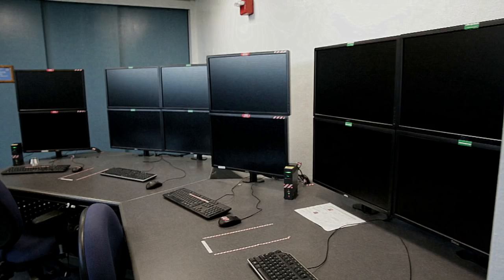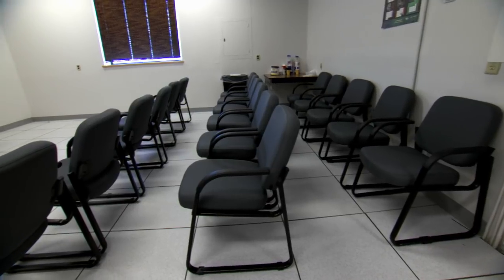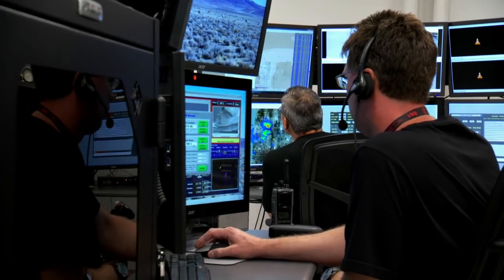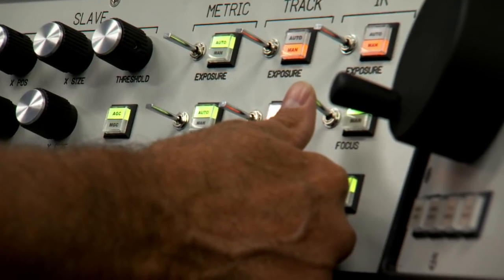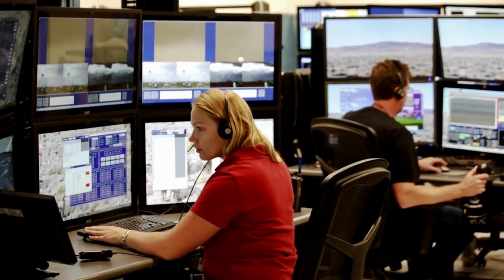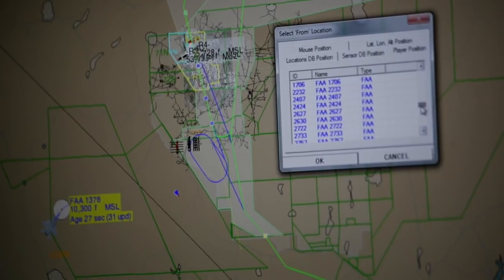The 3rd floor has 7 workstations equipped for classified and unclassified operations. An observation room allows non-essential personnel to view test data and video in real time. The 2nd floor includes the Instrumentation Control station, all optical tracking mount remote operators, and airspace monitoring stations. 2 and 3D displays provide real-time views of instrumentation readiness and range airspace.